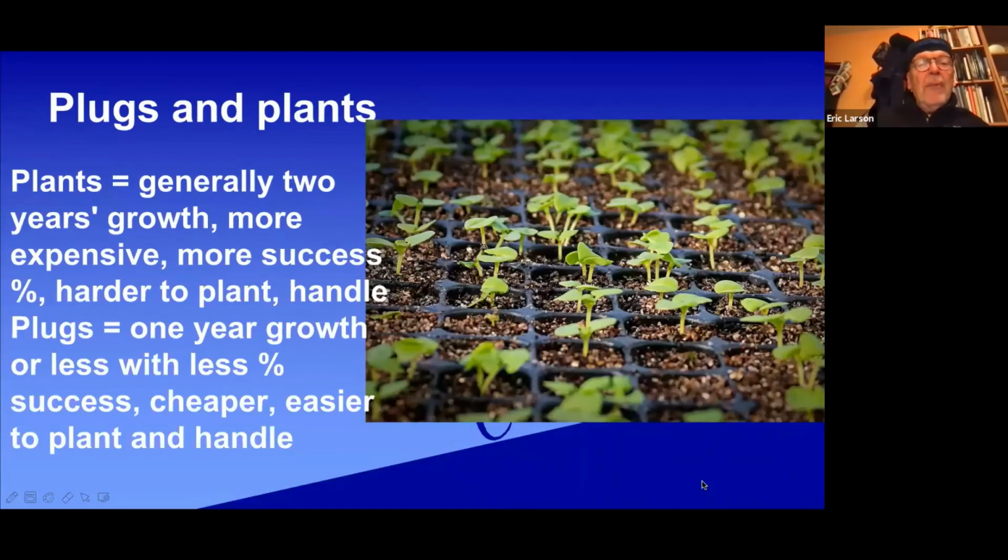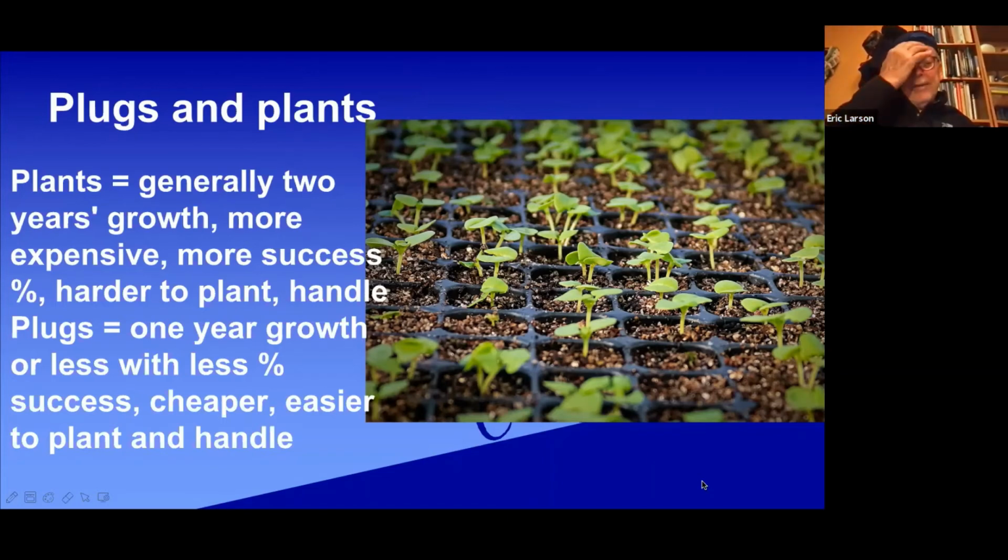So when we're talking about plugs versus plants, when you're planting herbaceous plants, the plants are generally 2 years of growth, and they are more expensive, but there is a better success percentage in their life. They're a little harder to plant because you have to dig a deeper hole, and they're also a little heavier. They're in pots. You have to carry them to the job site and plant them.